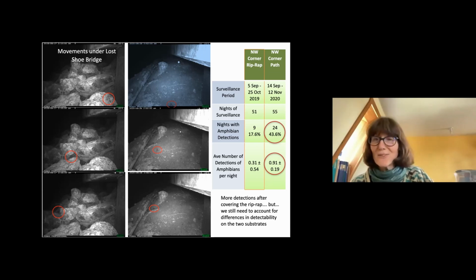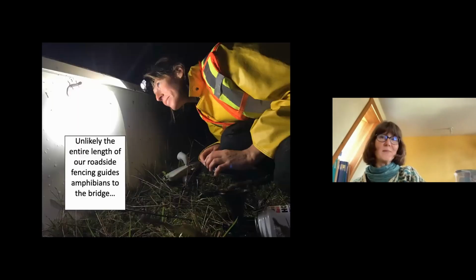But there's a caveat, of course. It's probably easier to detect them on a smooth path than it is on riprap. And unfortunately, we didn't think of that until later. Hindsight is 20/20. So we're still racking our brains to try and figure out how we could maybe look at detectability questions. So any ideas would be much appreciated.